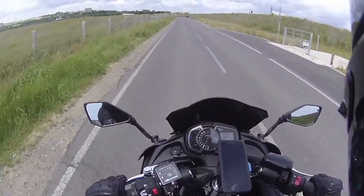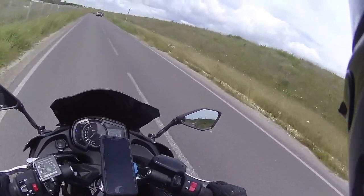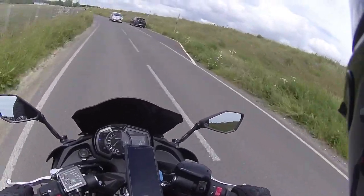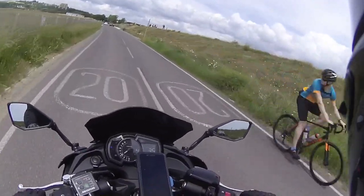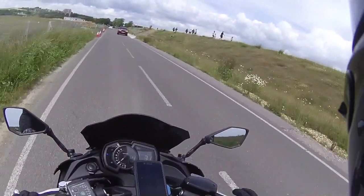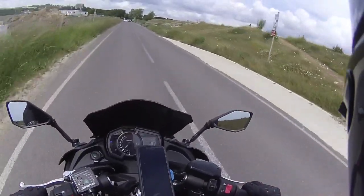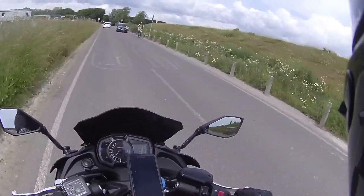Now, does it deserve the Ninja name? I would actually argue that this bike is not a Ninja. To me, Ninjas should only be the super sports versions of the Kawasaki range. So for me, that should be the ZX-10R, the ZX-6R, those kind of bikes. It shouldn't really be the 650 twins.